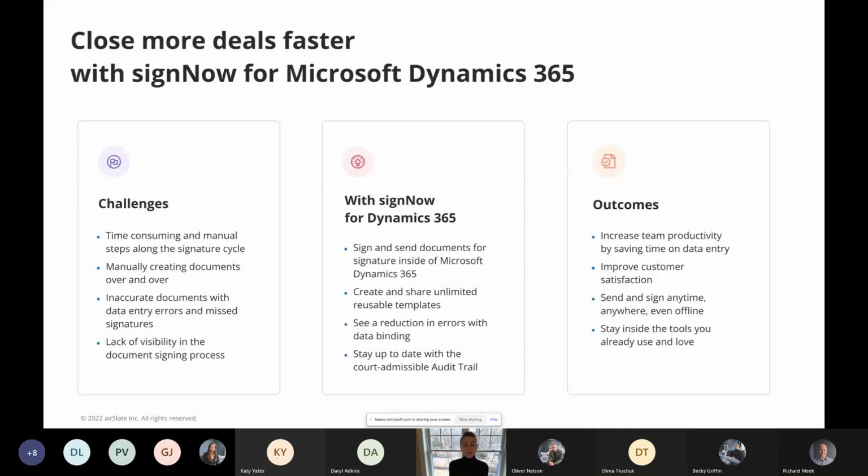As for Dynamics, the challenges are pretty similar. It's again about getting rid of the time-consuming and manual steps involved in the signature cycle. It's about getting rid of errors associated with any manual process, and lack of visibility in document signing processes.